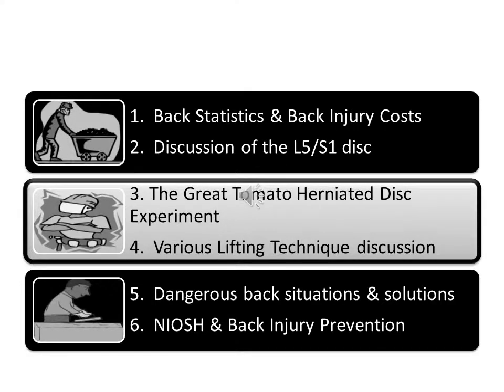Back statistics and back injury costs. A discussion of the L5-S1 disc. Dangerous back situations. Various lifting techniques. The NIOSH, National Institute of Occupational Safety and Health, weighs in on back injury prevention.